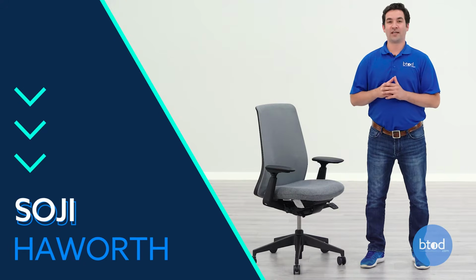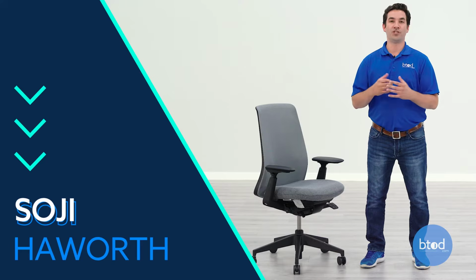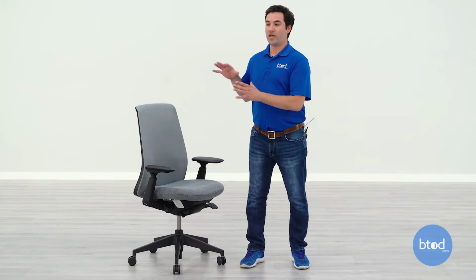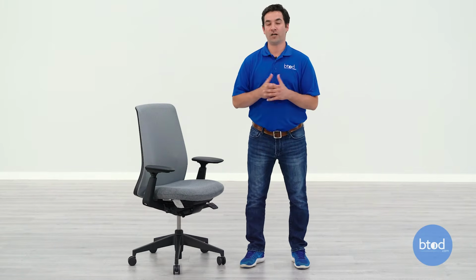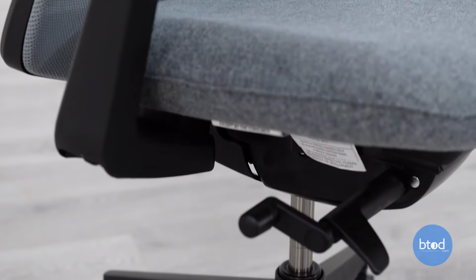So the first chair that we're looking at is going to be the lowest priced chair on our list, and that is going to be the Soji, which starts at $449, and that's actually the price that we have the chair configured here with the options that we chose. Now, this is going to be more of an entry-level chair from Haworth. They do have a couple models that are less expensive, but this is going to be their popular low-price entry-level type of model. It does have a pretty good build.